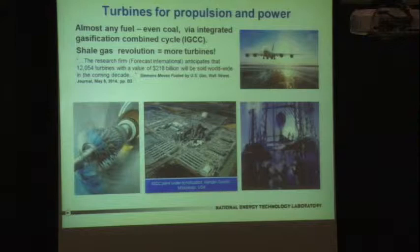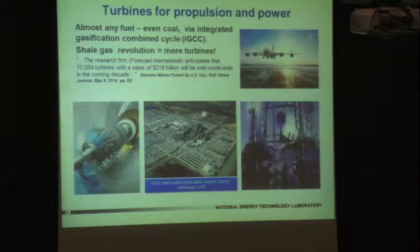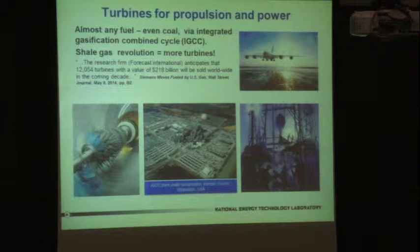As you saw yesterday, probably about 40% of our electric energy in the U.S. today comes from coal, either burning pulverized coal or fluid bed combustors. But turbines are taking over a larger and larger portion of that power generation for one very clear reason. We have a lot of natural gas in the United States right now. It's very inexpensive because of what people commonly refer to as the shale gas revolution.